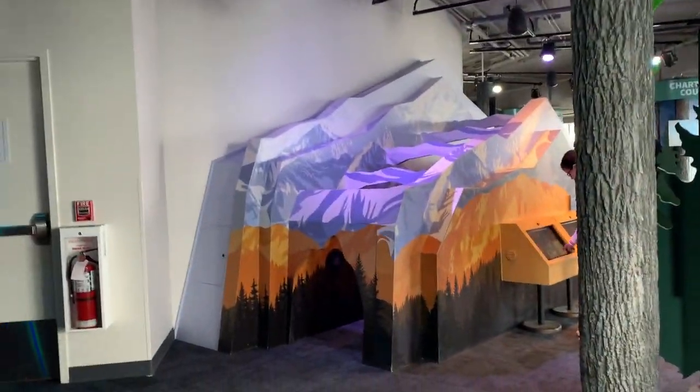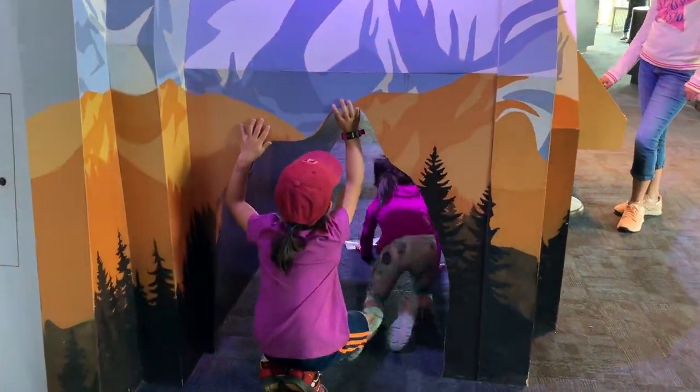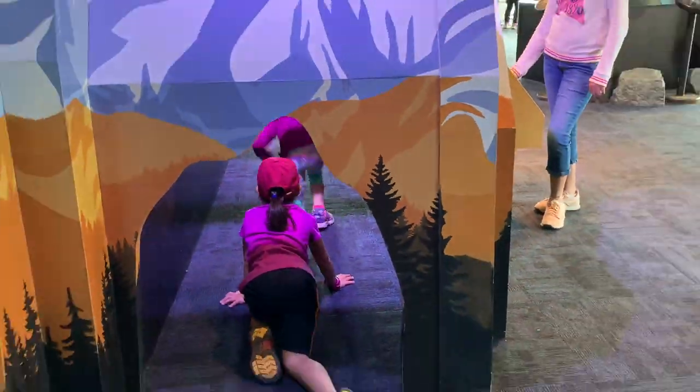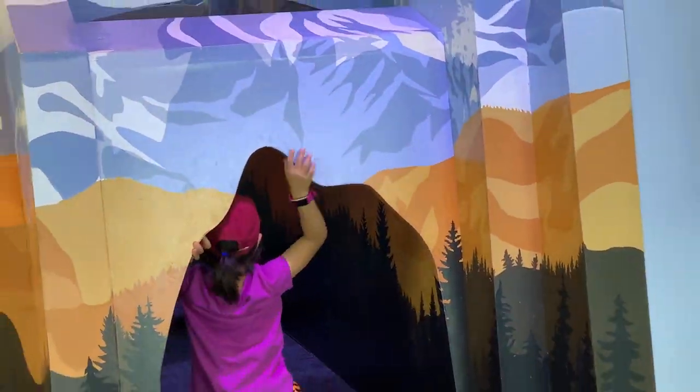Kids are also having fun. They have their tents and things like that, and many other toys to play with. And they are really enjoying it a lot.